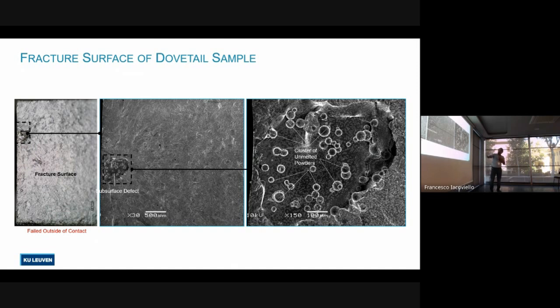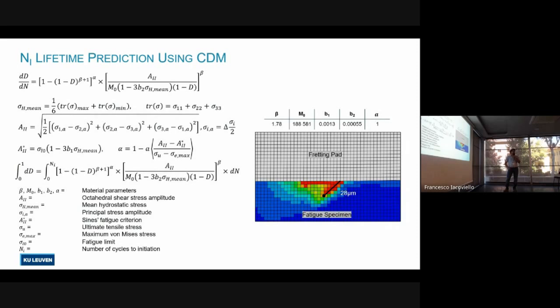So this is a subsurface defect. It's a very big defect with a cluster of unmelted powder trapped inside, and then the crack propagated in the neck area instead of the contact. So that's one of the two failed samples outside of the contact area. So the second part is, I think I have some time, 10 minutes, I'll talk about the numerical work.